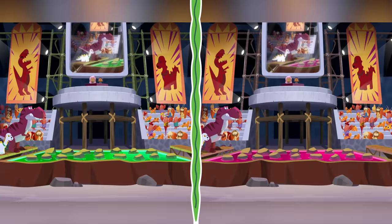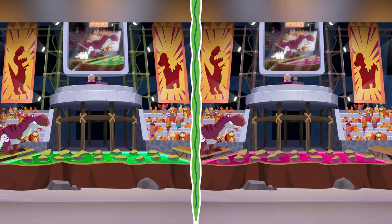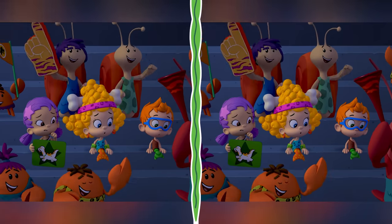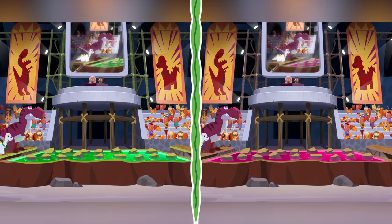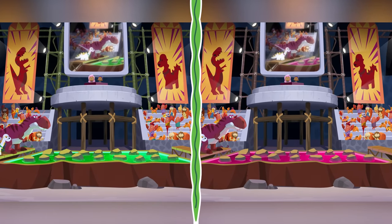Next up, our dinosaurs will have to make their way across the tar pit jumpy jump without falling into the tar pit. It's not really tar. What did you see? Fantastic finding! In this scene, the goo is green, but in this scene, it's pink.